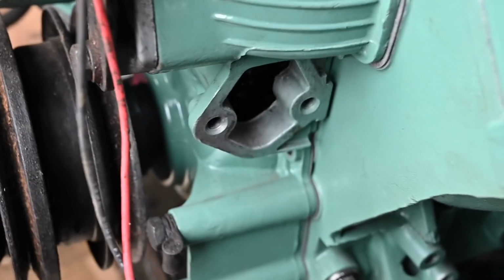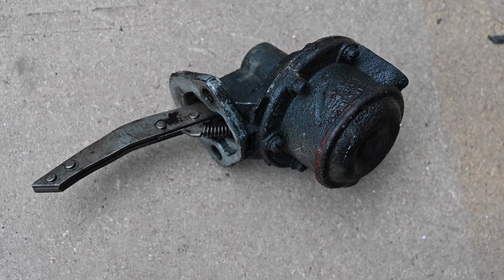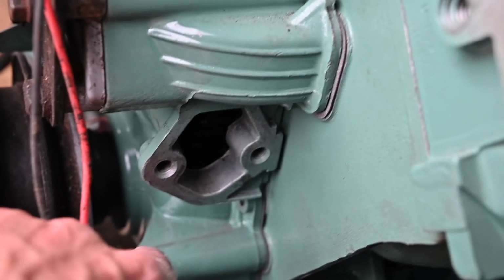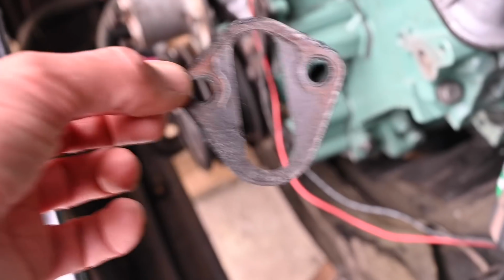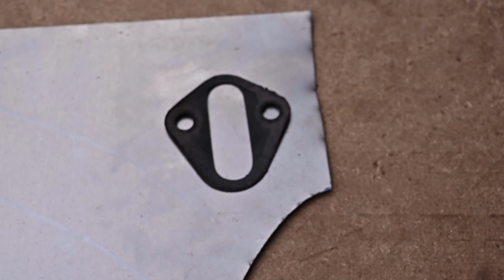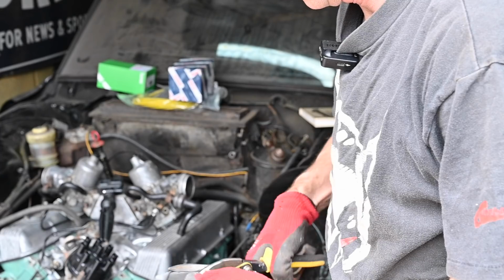This little thing down here is where the old fuel pump used to go. I'll show you a cutaway of that in a second. This was just a hole. You can see the timing chain through the side of that. But I don't want to spend £10 on one of them plus £10 for a gasket. This is the old fuel pump gasket. If I go and bung this on a bit of metal and snip that out, I can make my own one, hopefully. Let's see if this is lethal or not.